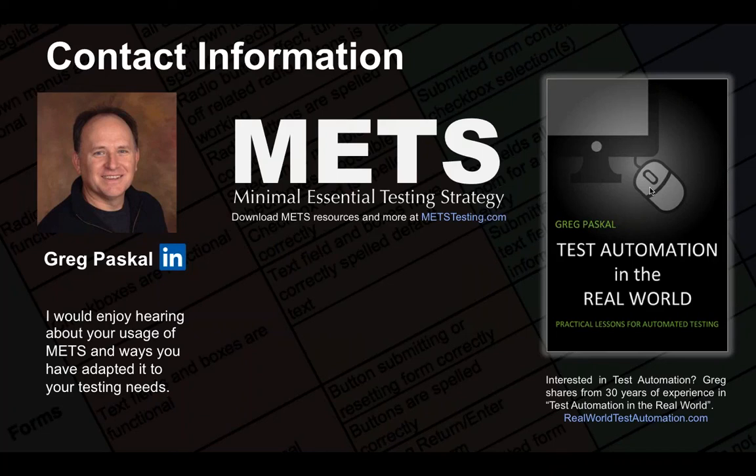We're in the process of taking our METS grids and then creating manual test cases out of them, which every automation engineer should be able to have in place when they're building automated tests. When you have an automated test that ties to a manual test that you can point to on the METS grid, you have got something very powerful in your hands.